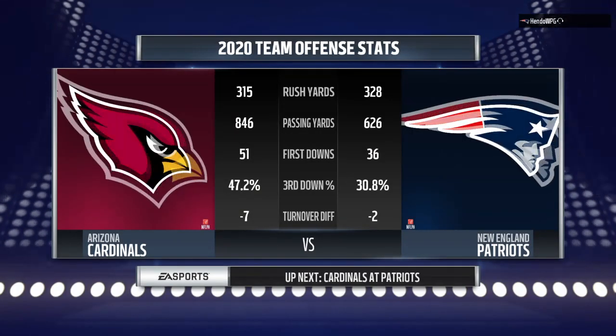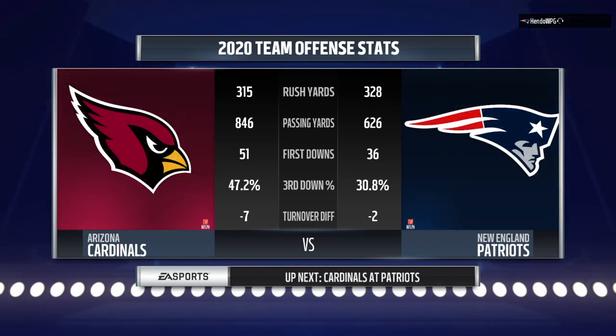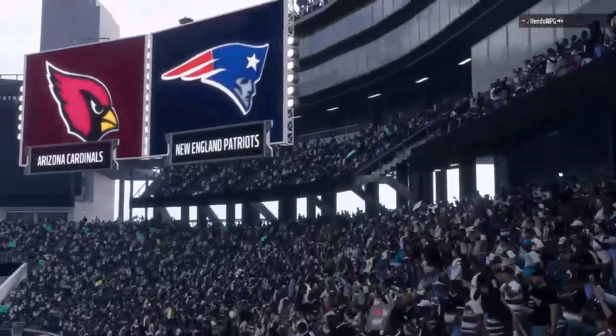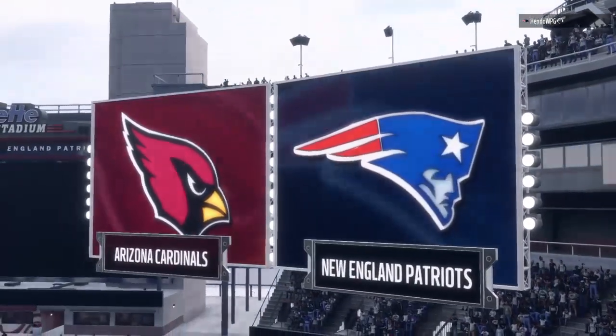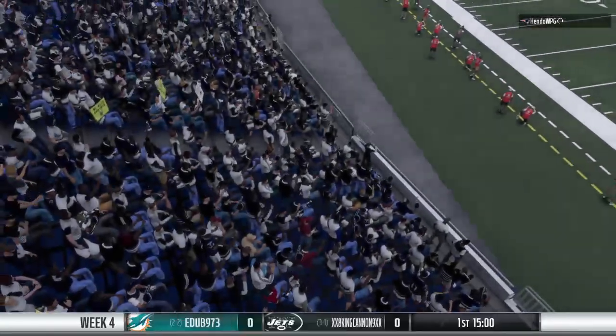Hello, everybody. I'm Larry Ridley, and this is the NFL on EA Sports. Anticipation is mounting for today's game, and we've got two quarterbacks looking to make an impact. It's the Cardinals going up against the Patriots.